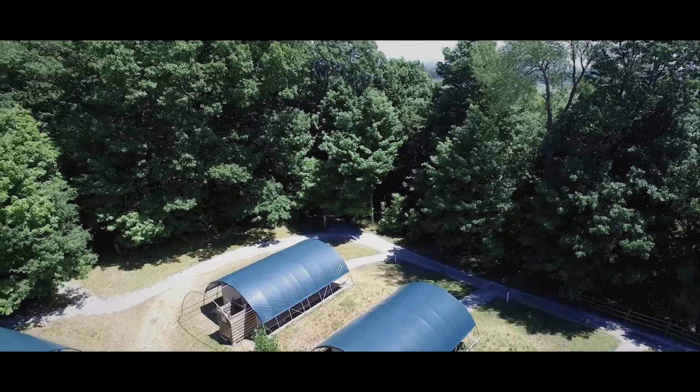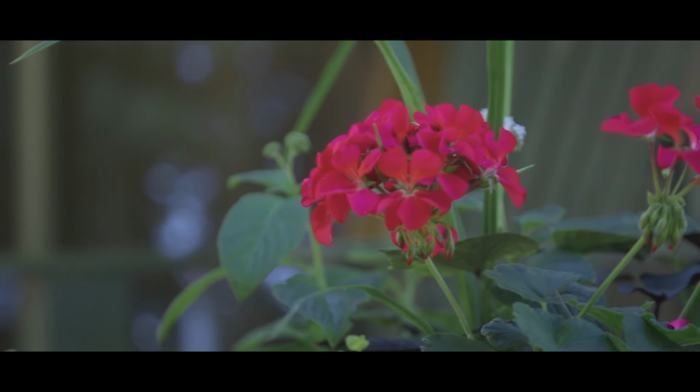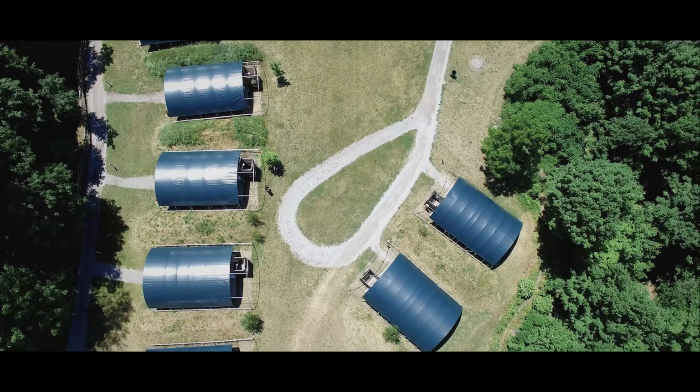The views are wonderful. You get to hear a lot of birds and nature around you, so you still feel like you're camping. However, you don't have to bring anything from home. You just have it all there ready for you.